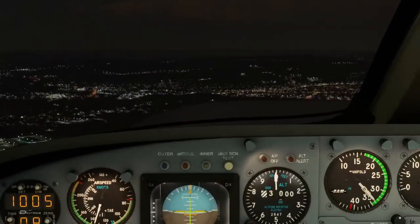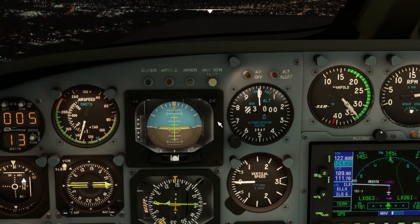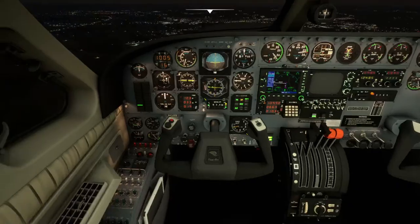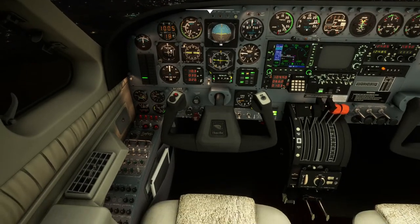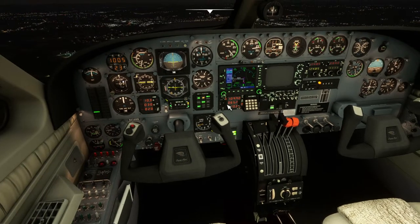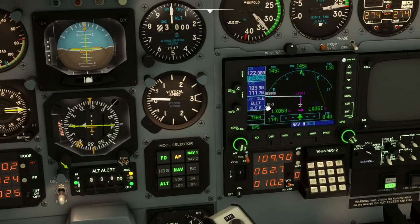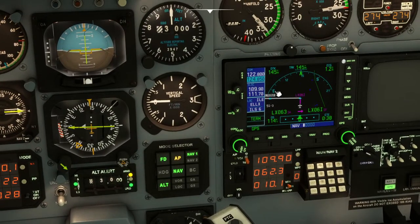So we are at the correct altitude. We have fuel pumps on, we have landing lights, taxi lights as well, full RPM, and we're at flaps 1. We're below the glide slope, as you can see right here, the horizontal white line. We should get ready for a left turn, and then the aircraft will intercept the ILS, or the localizer, I should say.